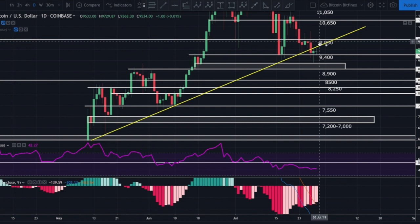not this 9,950 zone. But if we close above 9,950, if we get a daily candle closing above 9,950, I am going to start to pick targets to the upside. I don't think that's going to happen. My bias is, yes, we may see a temporary tick to the upside, maybe as high as 9,950-ish, somewhere thereabouts, but I do think that we are going to break down eventually over the next week or so below 9,400, and I do think 8,900 to 8,500 becomes a likely target.